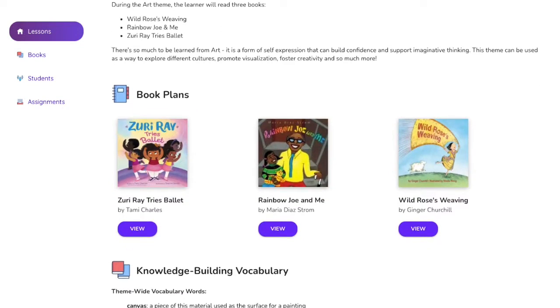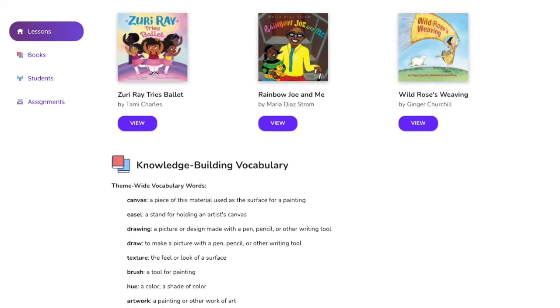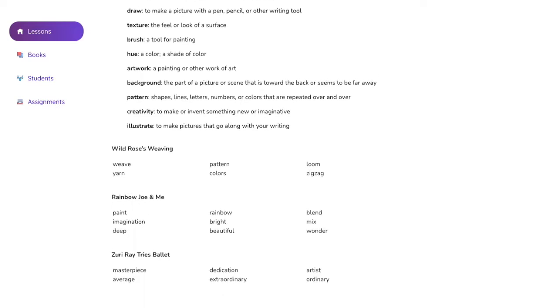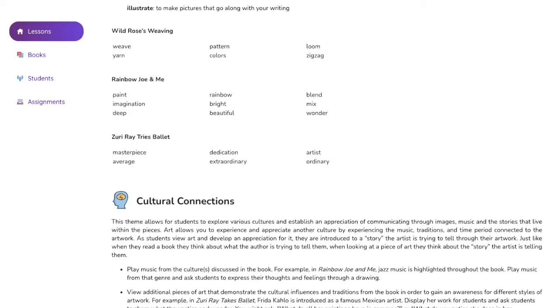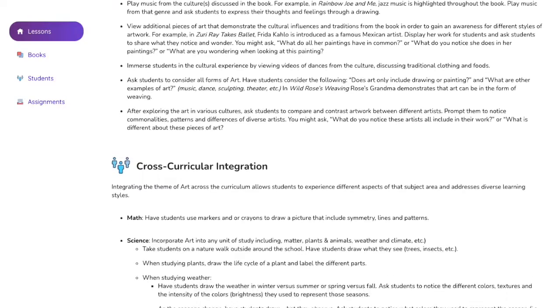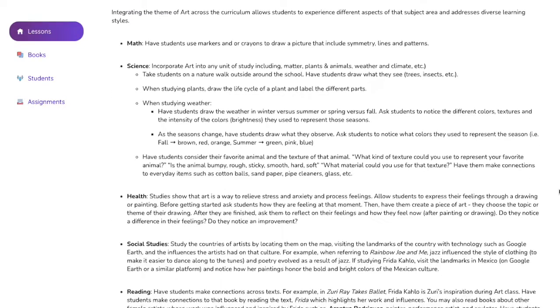Each text set comes with its own plan with activities to help get students interested in the subject and develop context for the topic they'll be learning about through the stories they'll hear. Ms. Johnson chooses an activity or two to complete with her students based on the time she has available and the needs of her class.